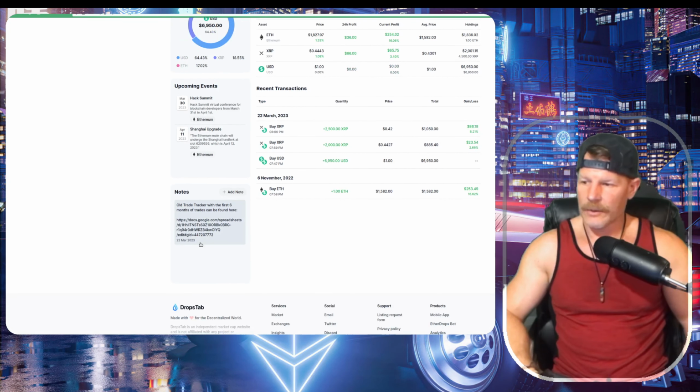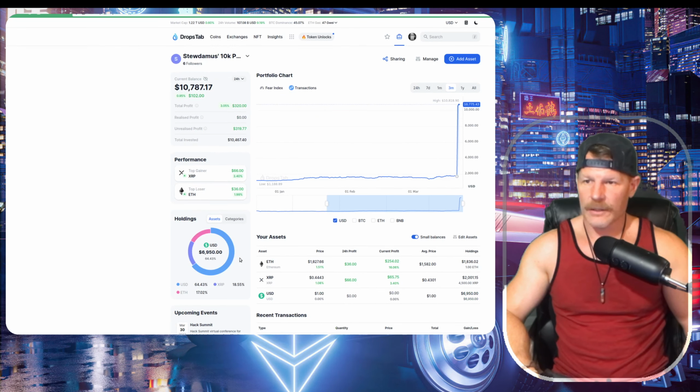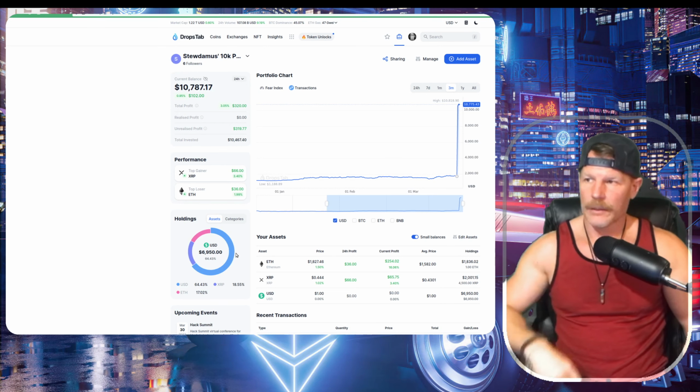In addition, in the notes here, I have a little section that points you to the old tracking spreadsheet if you want that. Actually, I just thought of it. I can probably enter all those transactions here in this portfolio so you all have it in one space. I'll just have to work on that. Give me a little bit to do that.